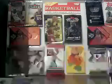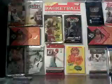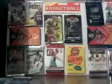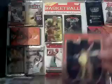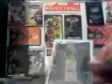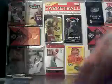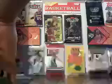One was a die cut of Greg Oden, so it's not bad. This first numbered is out of 1948, Terrence Williams rookie. This nice Jason Kidd Bowman orange, numbered, Josh Smith, numbered. This nice Chris Webber refractor, numbered, and this nice Elton Brand Century Stars, numbered out of 100. That's that.